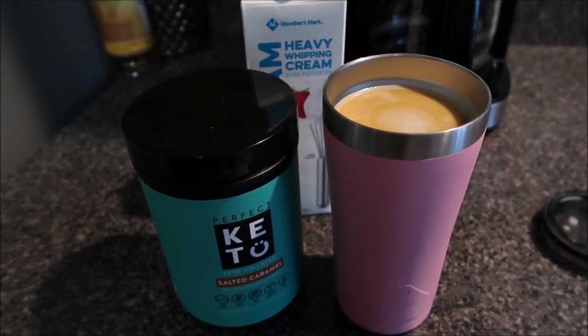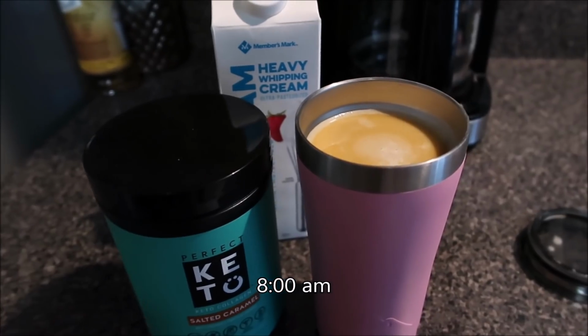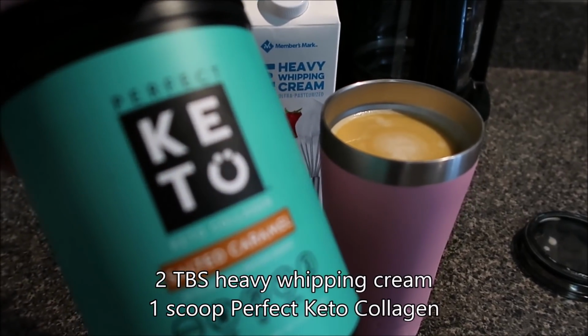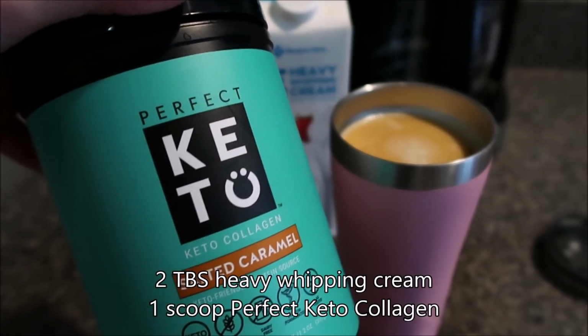We're starting off a full day of eating, and that starts with coffee. So I have my coffee here, and the only things that I put in it today was heavy whipping cream, and I really like this one. This is the Salted Caramel Collagen from Perfect Keto.